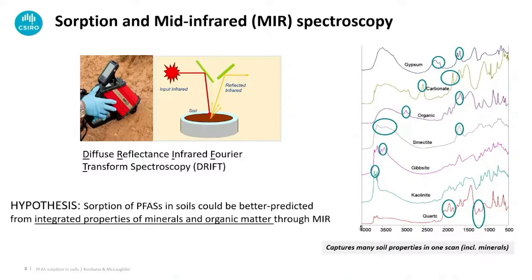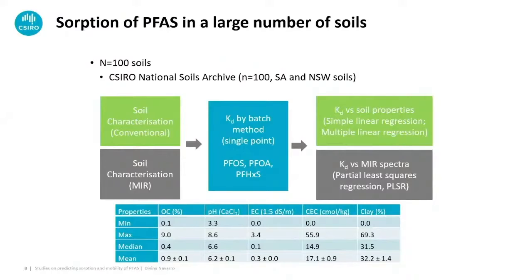to that spectra. So we used diffuse reflectance infrared spectroscopy, and correlated that with KD across 100 Australian soils. This was Emma Knight's work. We took 100 soils out of CSIRO's archive. They varied widely in properties, so going from virtually no organic carbon to 9, very acidic to very alkaline, clay content from 0 to 70%, so a very wide range of soils.